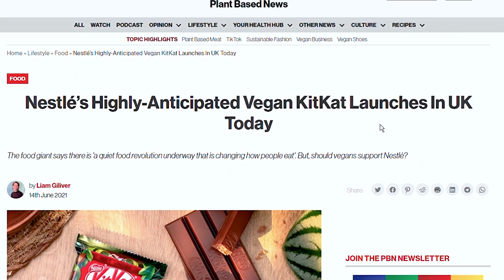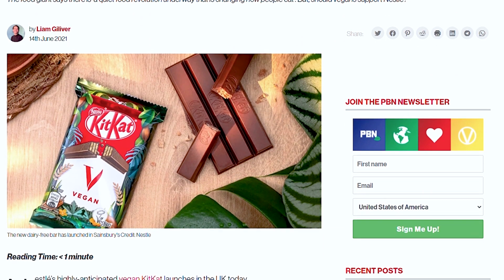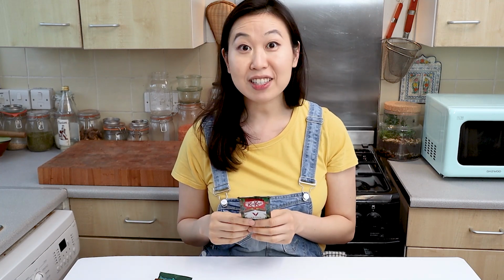It was supposed to be in a particular grocery store called Sainsbury's, and I was there opening day, but it wasn't sold out, it was just not all distributed yet, so it wasn't in stores, and so I had it actually sent to me from Nestle themselves. So thank you so much, Nestle, for sending these to me.